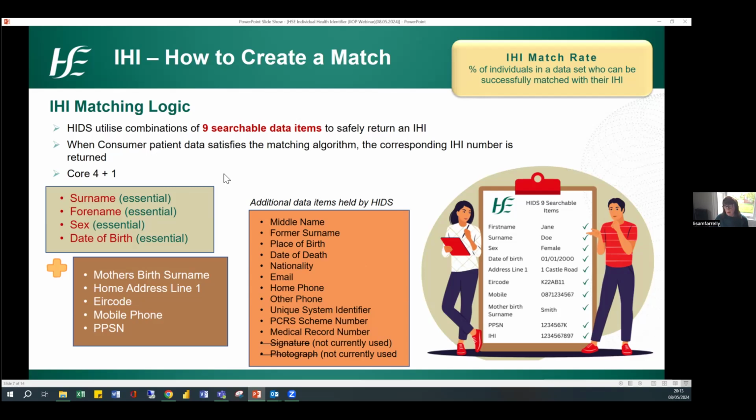So when we're dealing with any consumer system, we talk a lot about the IHI match rate. That's the percentage that we're able to achieve based on the inbound consumer data from that consumer system, and what percentage of IHIs we can match by return.